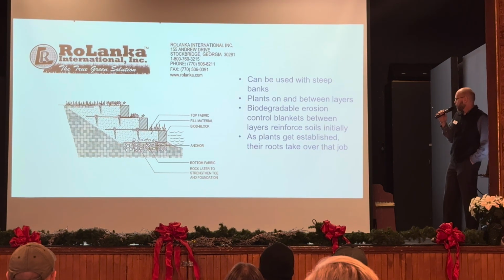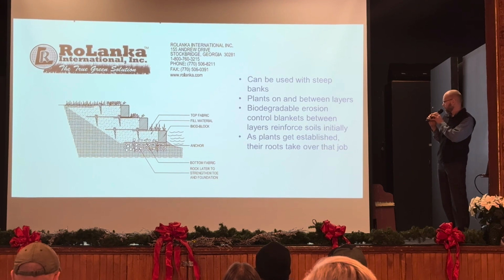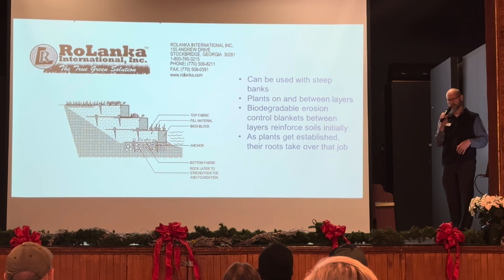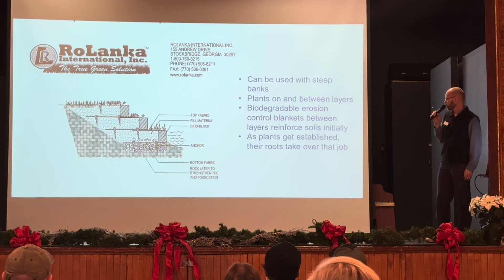Just want to touch on a couple of the other techniques that we sometimes use. So this is called encapsulated soil lifts, and this is just a diagram here. Basically you have erosion control blankets that wrap around soils that are filled back in and then are staked into the ground. And those biodegradable erosion control blankets provide structural strength to the soil while the plants are getting established. Eventually they'll break down like the coir logs, and the plant roots will be holding everything in place.